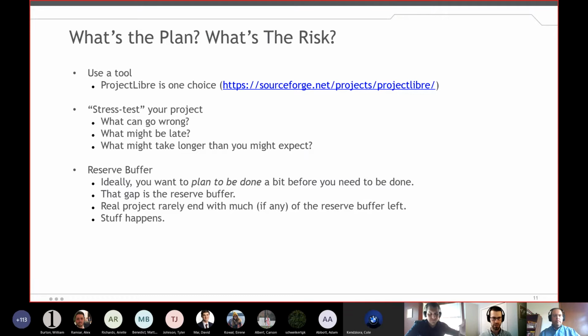And the other thing Greg mentioned is reserving some buffer. I know this can be kind of a joke, right? Because you never end up with copious amounts of free time at the end of a project, but building it into your schedule, trying to keep things reasonably bucketized and tracking to that, at least gives you a chance of fixing things at the end when they inevitably go long and still delivering on time. So, stuff happens. Stuff happens always.